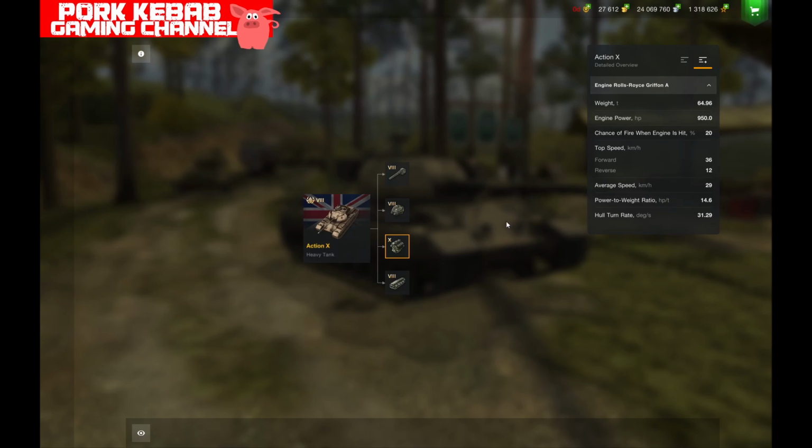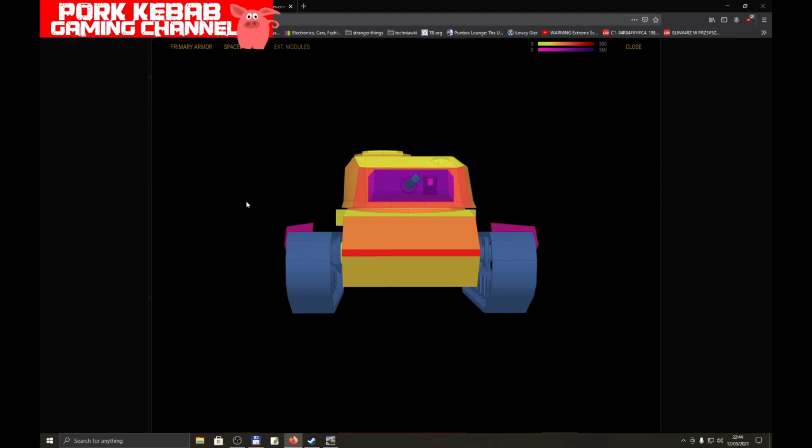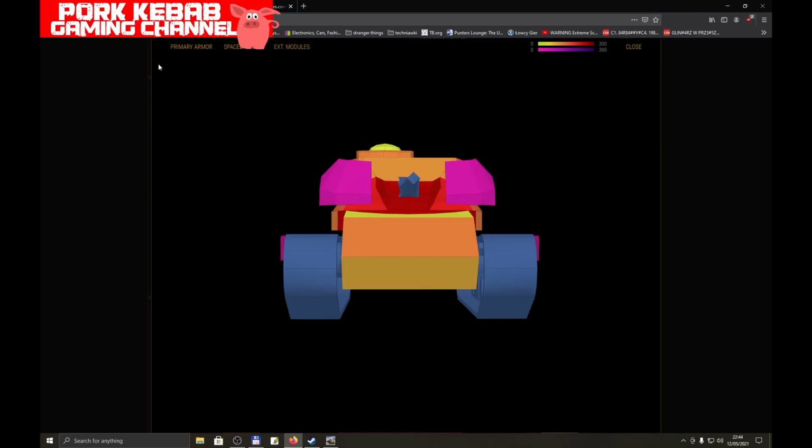So, the next thing we're supposed to talk about is the armor. This is the armor profile of Caernarvon Action X. And just to compare, this is a normal, regular Caernarvon from the regular tech tree. Let's have a look at the parameters to compare those two tanks. In Action X, let's start with the hull. The lower plate has 132 millimeters of armor. And the upper part, all over the place, there are no weak spots here. We have 255 millimeters of armor. In the real Caernarvon, we have 260 and 120, which means about 20-25 millimeters more armor on the Action X on the lower part of the tank, on the hull.